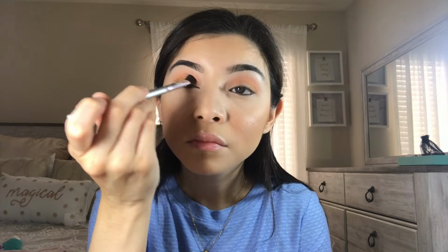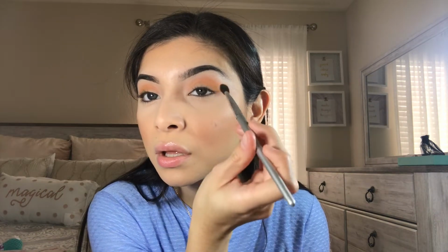I like to do my eyeshadow before my basic face. Well, I did the opposite. I did my whole makeup face, like the foundation, concealer, all that, and so far no fallout, guys. I am really impressed. And basically I'm just focusing more on the eyelid. I'm gonna blend the outer edge.